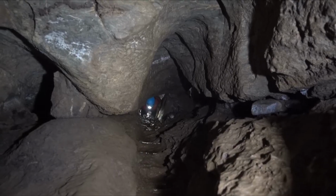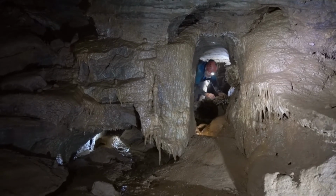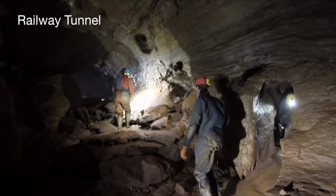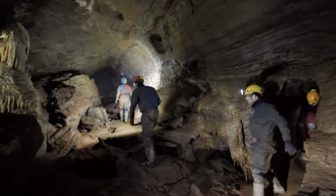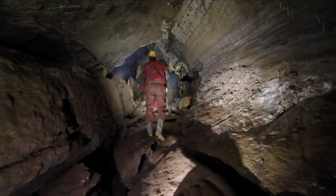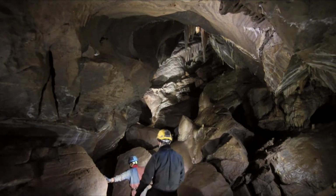So the filming objective here was to show the linking Harem Passage and the shapes and decoration of the Railway Tunnel. So we just come out of Upper Traverse and through Harmony Passage with that square door there. And now we're in the Railway Tunnel. Also its abrupt end at Cascade Chamber.